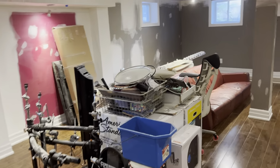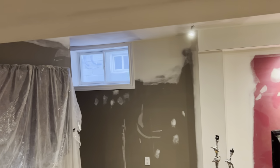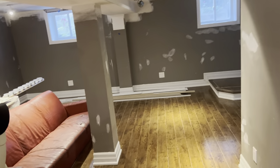And I have to move some of this stuff because the couch has to go here. And that's where we're at. Moving in today in a matter of hours. I'll do another video after we're moved in.